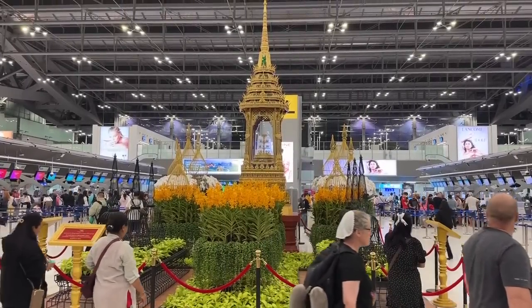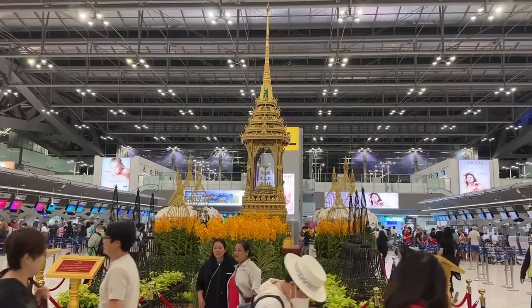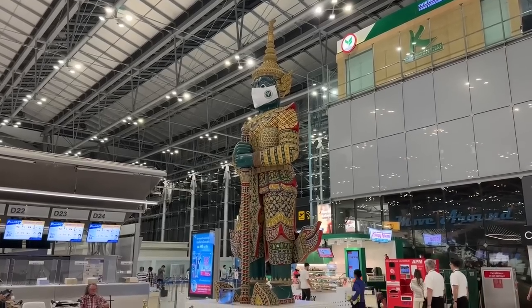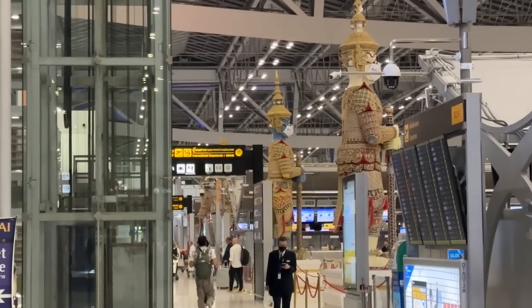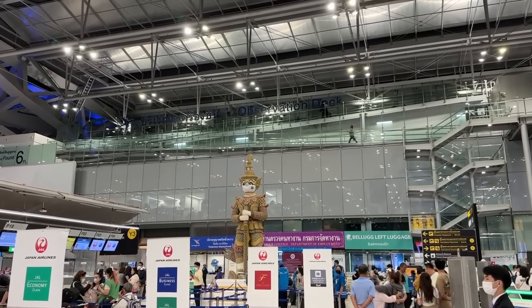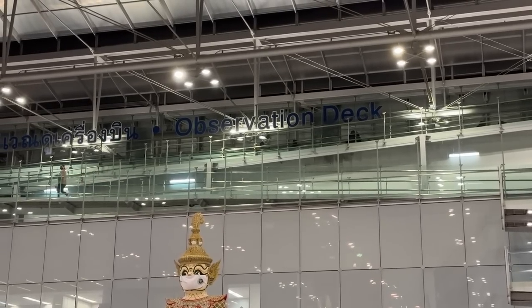So to kill some time, I walked around checking out what pre-security entertainment Bangkok's airport had to offer. Obviously plenty of art, as that's one of Thailand's specialties, things like this beautiful temple looking thing, or these statues that were at the end of each check-in row all the way down. After that, I found a balcony at the top level of the terminal with a label Observation Deck, so obviously I had to go check that out.